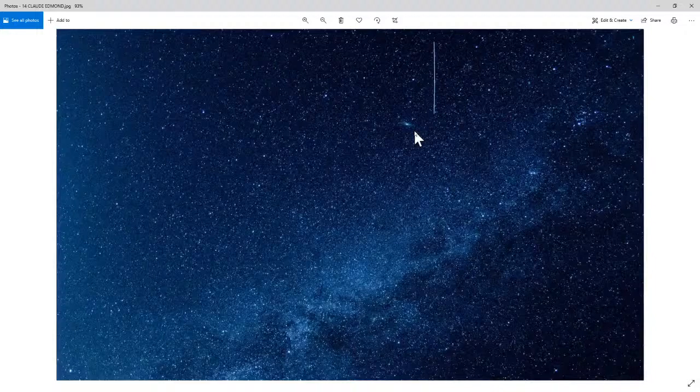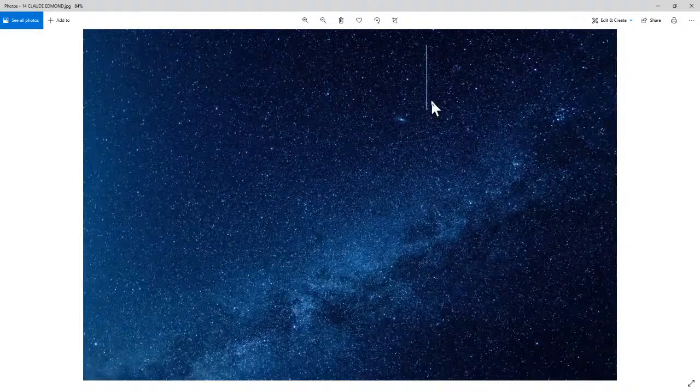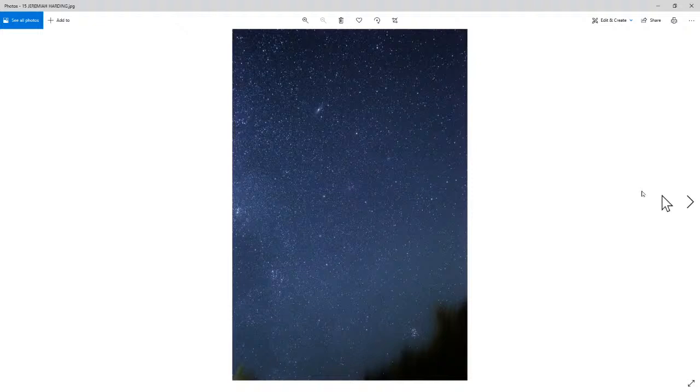Wow, you got a nice satellite in there, actually. I think that's a satellite shot. Oh, satellite, is it? It's not tapered, that's right. You're going to get a lot of those, for sure. There's another one with Andromeda. Nice captures.